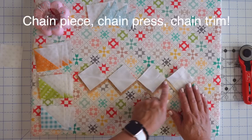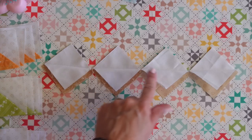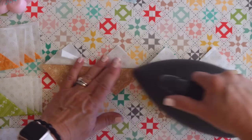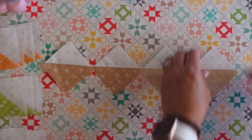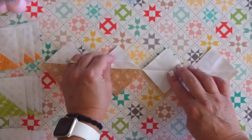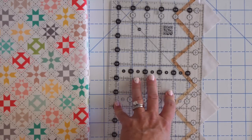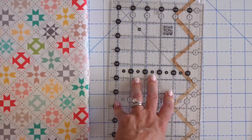So you can see here that I have sewn all the same pieces without cutting my thread in between. So that's your chain piecing. Then I will take those to my ironing board and press them all at the same time, thus the chain pressing. Next, I'll take those to my cutting board. I'm just going to flip this piece back again really quick. I'll take those all to my cutting board, and then I'm going to line them up on my ruler like you see here, and then I will just chain cut them all at the same time. I think this is so much easier and faster.